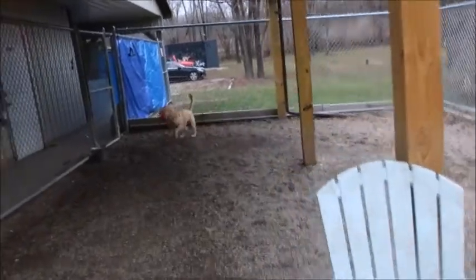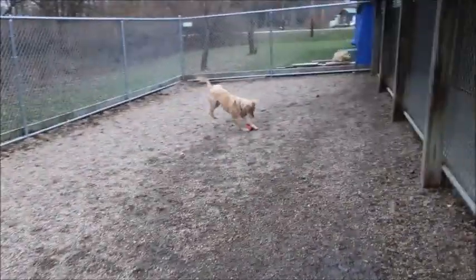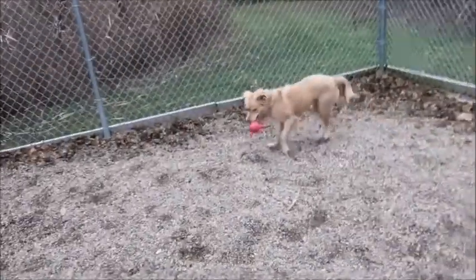Where are you going? Come back here for some cuddles. Oh, one of the other volunteers just stopped by and she said that she was cuddling with him in his kennel yesterday. So he's very affectionate too. It's not just all play. He likes to cuddle and get love and kisses.